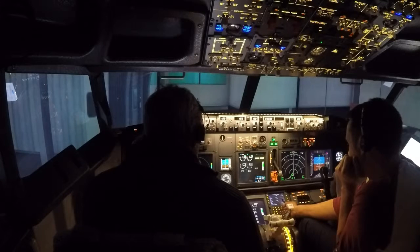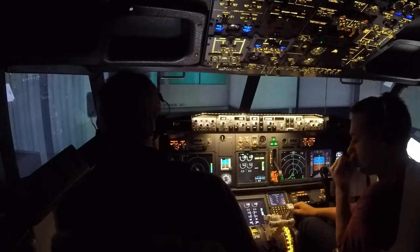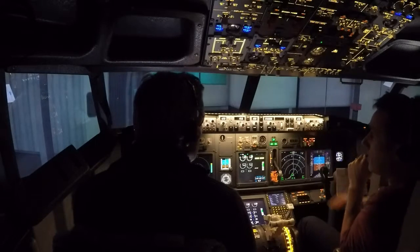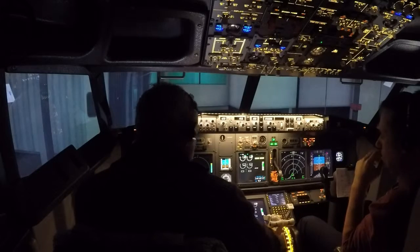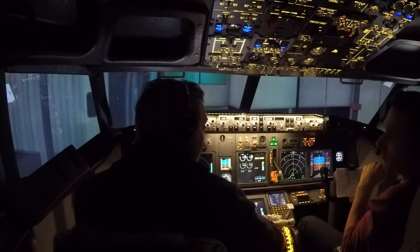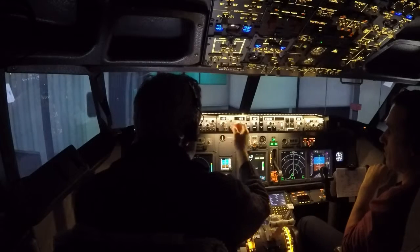Okay. Turn right, track direct to Julia. Yep. Cross Julia at or above 10,000. Track 218 to Abbey. Turn right, track 226 to Wollongong NDB. Thanks, that's clear. Yep. Check. Good as gold. 120, yep. Yep, anything else you want to add? No. We'll run alarm.